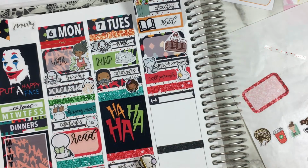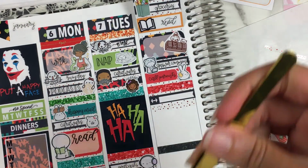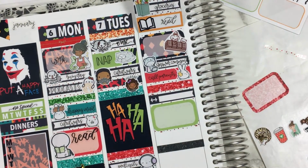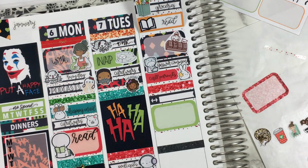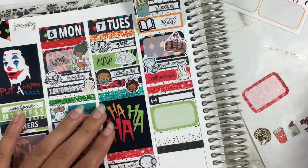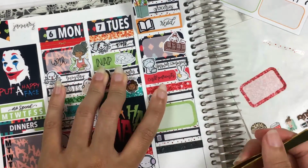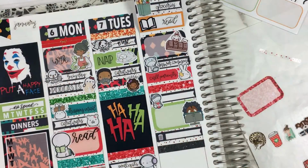I also had a mocha while I was at work that day, I think. I don't think it would have been when I was at home because I never make mochas in the evening. I only make them in the morning for myself, so I probably got it from Starbucks. But I'm using a wintertime Starbucks emoji from the Coffee Monsters Co. to mark that.